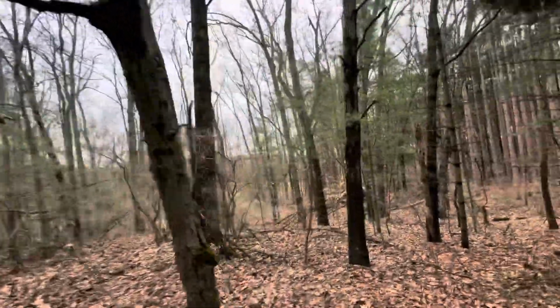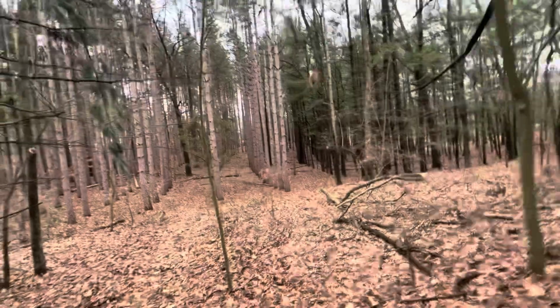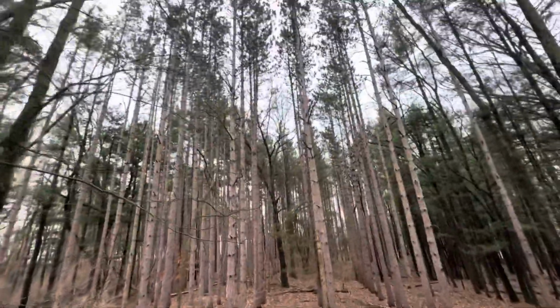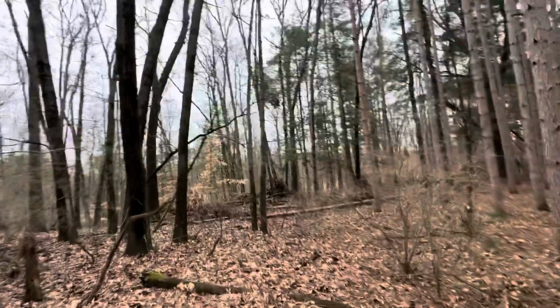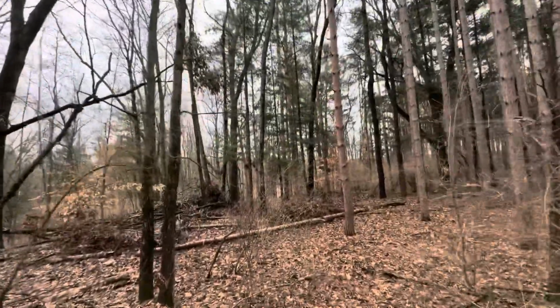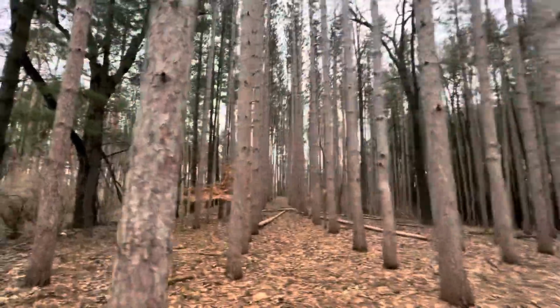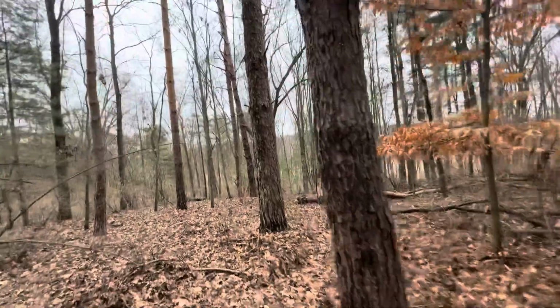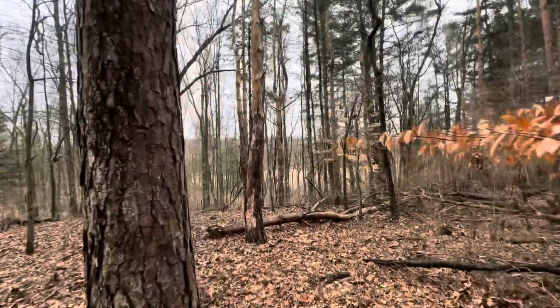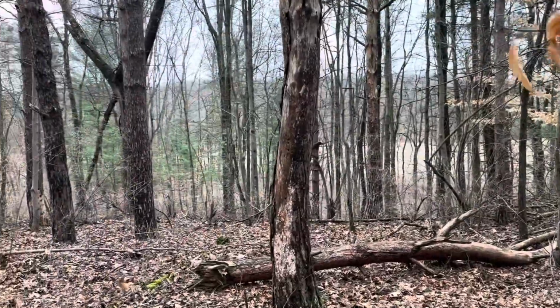Nice big mature maples, oaks. And then these towering red pines. This land does go all the way over to that clearing over there that I'm not sure you can see. I'll try to look at these perfect rows. Yeah, down that wetlands is part of this property. Right there. Looks like there's some type of shed.